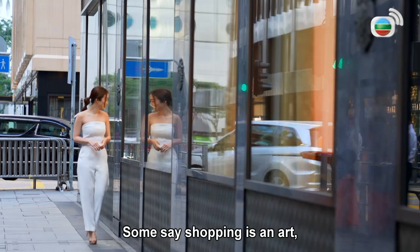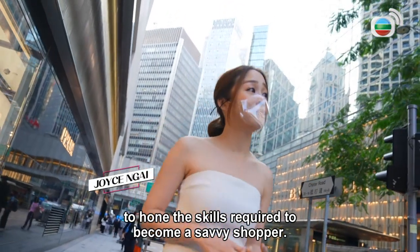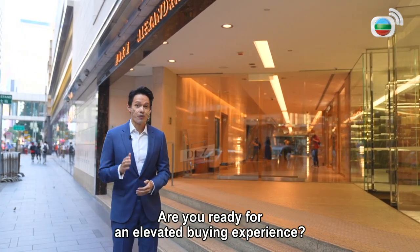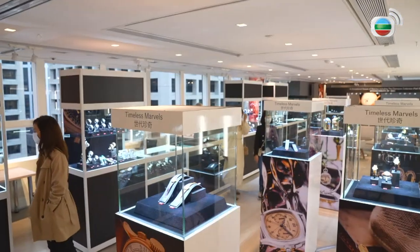Some say shopping is an art, and if that's true, it'll definitely take a lot of time to hone the skills required to become a savvy shopper. Being savvy means getting out there and doing some exploring. Are you ready for an elevated buying experience? Because if you are, you're in for a treat today.